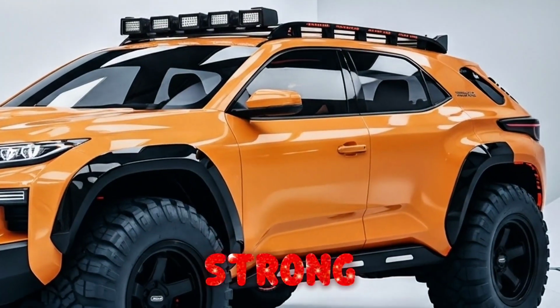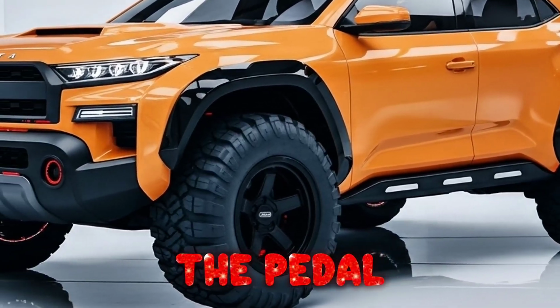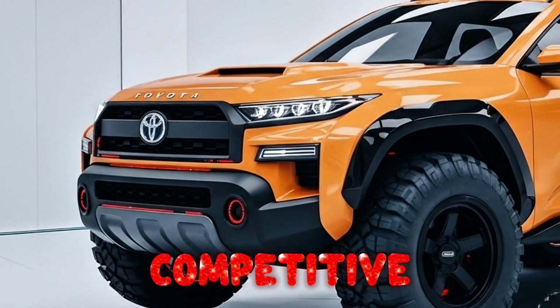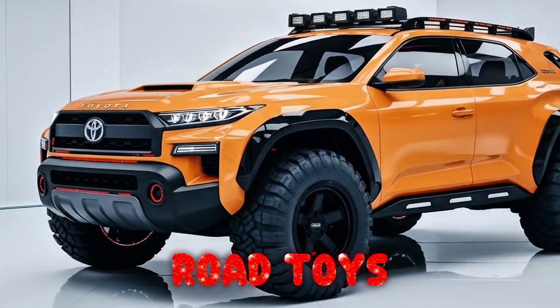Braking performance is strong thanks to large disc brakes designed to handle heavier loads and steep descents. The pedal feel is firm and predictable. Towing capacity is expected to be competitive as well, making it capable of hauling small trailers, boats, or off-road toys.